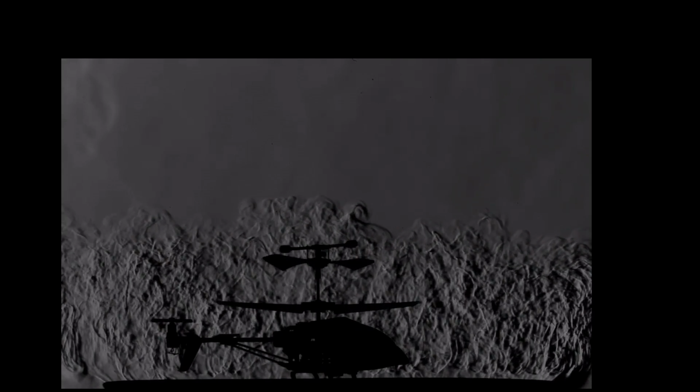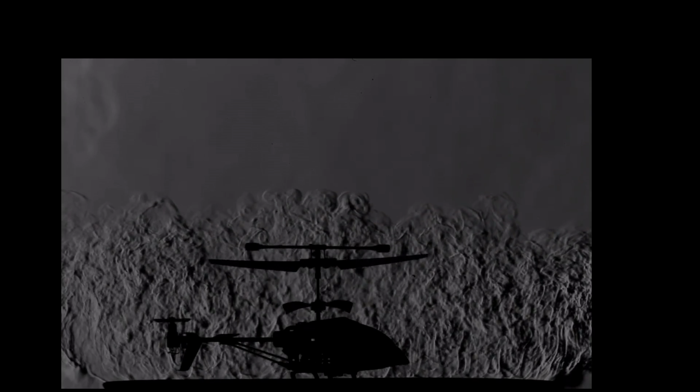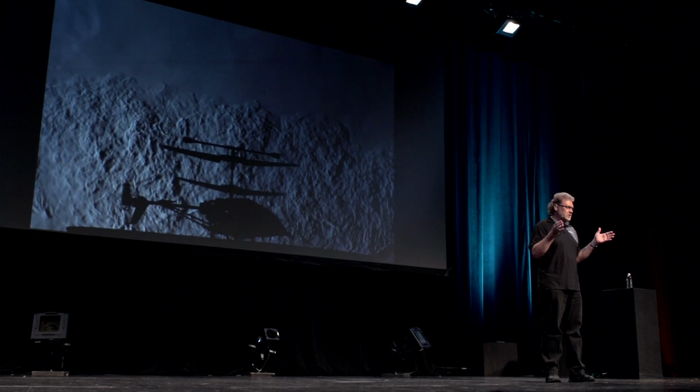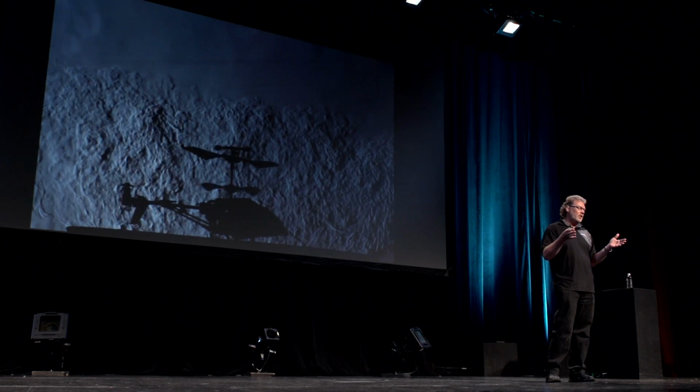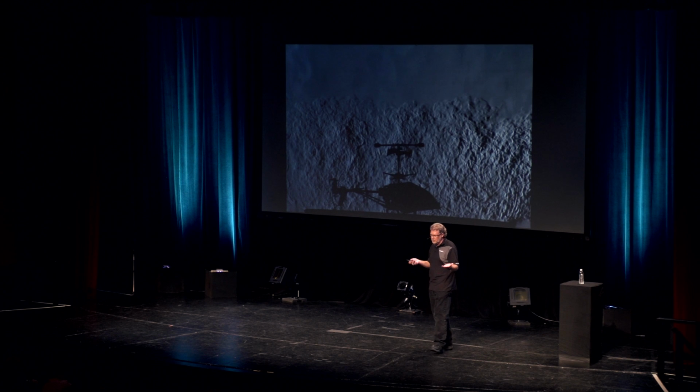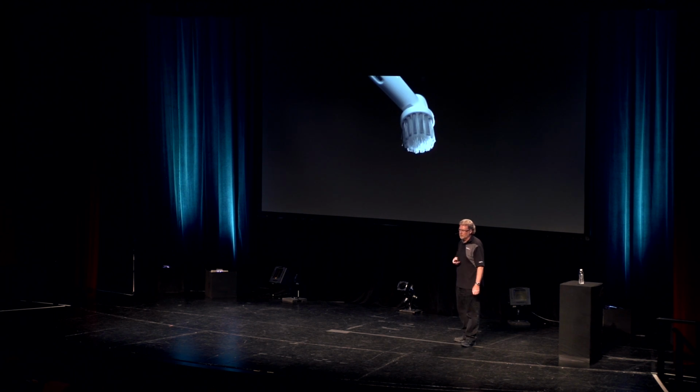So what we're seeing here is a toy helicopter where the rotors have been started up, and because we're using the Schlieren technique of photography, you can see the different densities of the air around the helicopter. So this is a technique that can be used to study what the turbulence patterns might look like from a toy helicopter or a real helicopter.